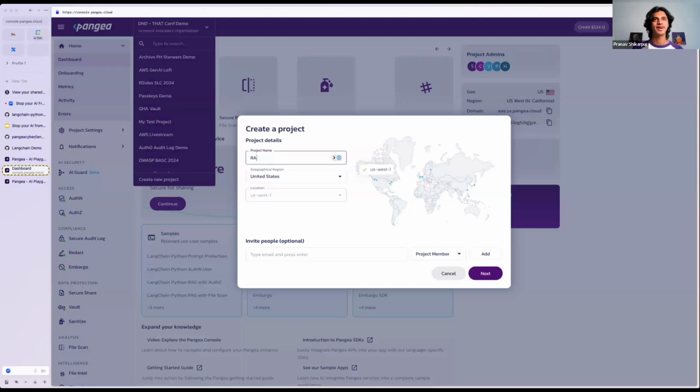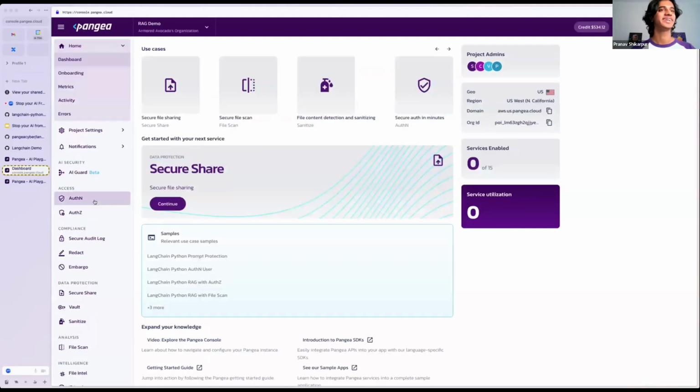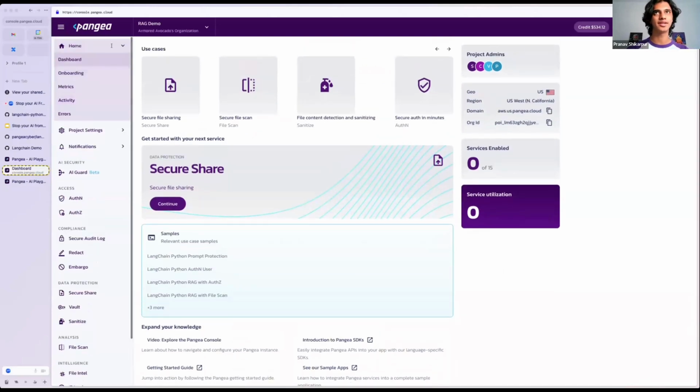But we'll call this rag demo. Ooh, I don't think it takes exclamation points. It'll just say next. And so it'll ask you what you're doing, but honestly, you can just skip because I'm going to show you what we're doing. So you can hit skip. And once you hit skip, you should be greeted with this particular Pangea console.